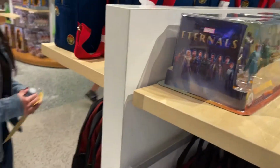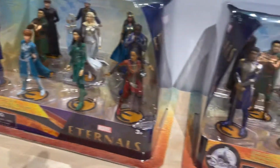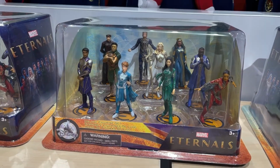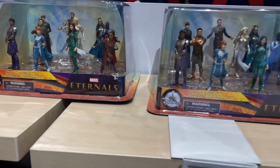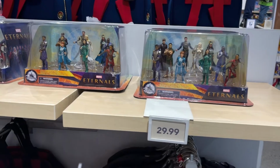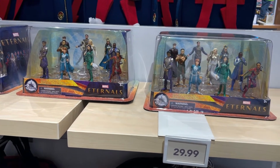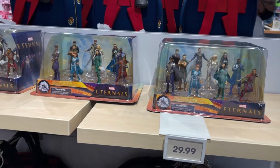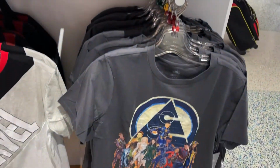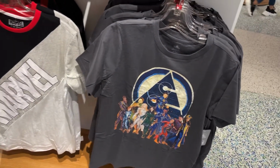Oh, look at this. They have merchandise now for, of course, Eternals. The Eternals. So now you can have your figurine set complete. And the Eternals figurine set are $29.99. And for those who don't know, we will be watching the premiere of the Eternals the first week of November, so stay tuned for that, guys. Oh, they have Eternals shirts here as well. Very cool.